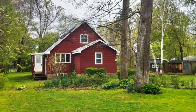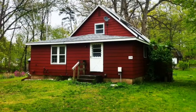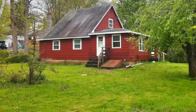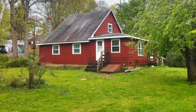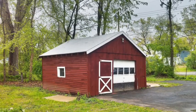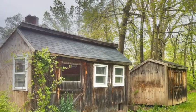The home sits on a lovely lot that has plenty of room for gardens, baseball, soccer games, picnics, whatever your family enjoys. There is city water and city sewer to this property, but there's also a well on the property that you could use for your gardens.